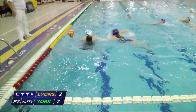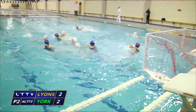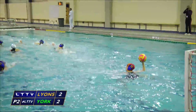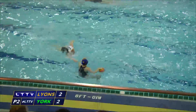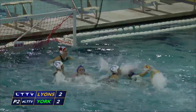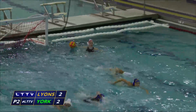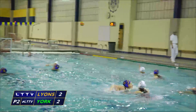York with it at the bottom of your screen. They're going to move up. Great LT block on the part of LT's defense. Yeah, it was a great defensive play that results in an LT turnover. They get the ball now. Quick pass down to the bottom left. Now moving up. There's a quick shot, looked to be a little bit muffed, and York will take it. Looked to be a possible penalty, no call from the refs.